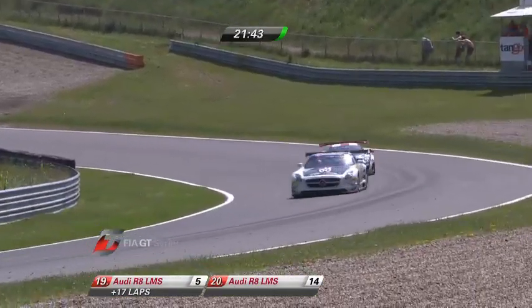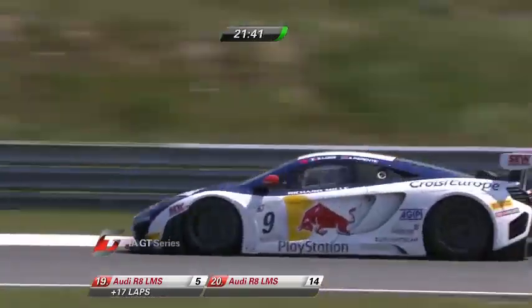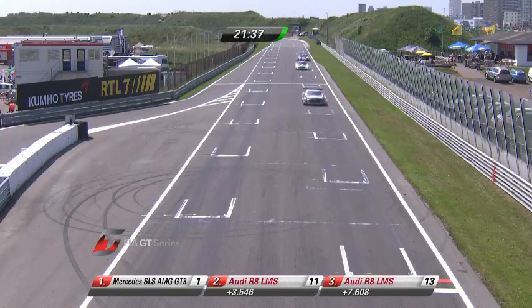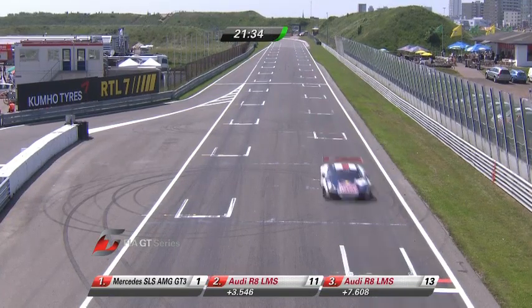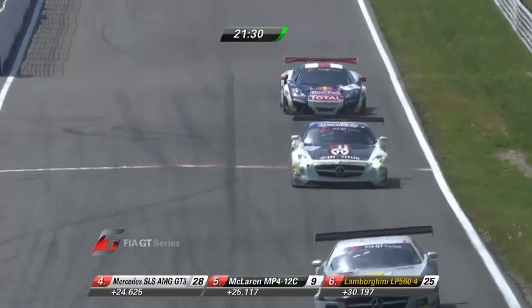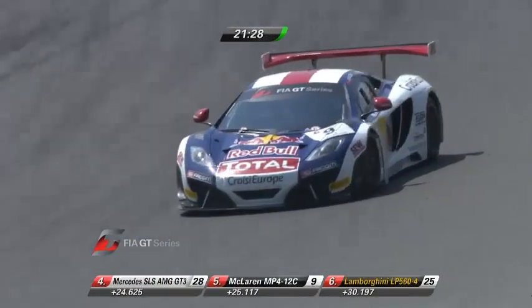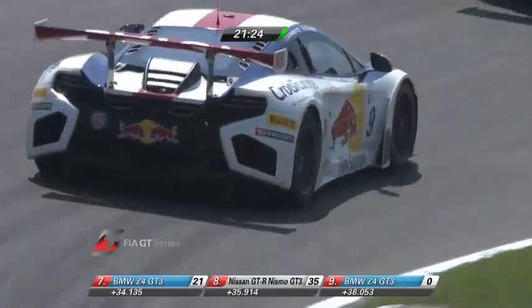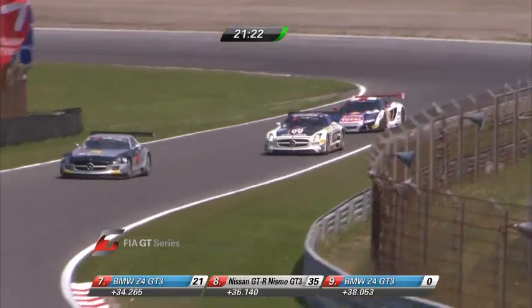And that's what Parent is going to have to hope for, that when they catch up to this tail-end Mercedes, it's going to give him the opportunity to push, and he's going to have to really bully his way past. Seyfarth did get it wrong in the S's. He did bang over the curbs, gave Parent the opportunity to close down, but again it comes back to this straight-line performance. Mercedes gives no mercy to the McLaren there.